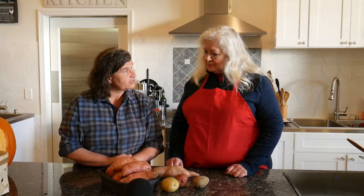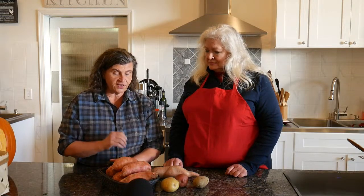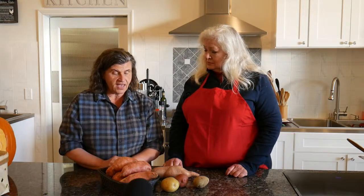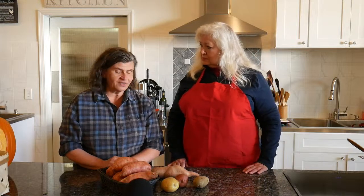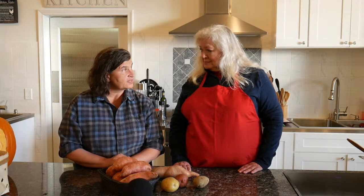Wow. So you have cured your sweet potatoes. Cured them. And now when you get ready to cook them, you can do one of two things. Some people actually peel them and go ahead and dice them up and cook them that way in the shape that they want. But a lot of times, I'm in a hurry. I'm just going to put them on a baking sheet and throw them in the oven.